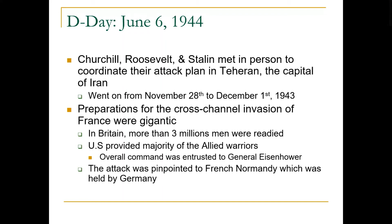If you remember from a few weeks ago, you watched a video about FDR in World War II, and the Tehran conference was a focus on the last part of that video, where we saw the relationship between Churchill and Roosevelt, and eventually Stalin is introduced into that, and how Roosevelt poked fun at Churchill to get Stalin on his side.